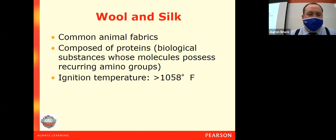These substances have an ignition temperature of 1058 Fahrenheit. So, one of the things that they were talking about in the video was what happens when we get to 1150 degrees Fahrenheit, how the room just kind of all goes up. Well, this is part of that. Now, other kinds of synthetic materials will go up at different temperatures, but that 1150 degree Fahrenheit temperature is kind of the mark that we look for in terms of hitting the auto ignition point for a number of different materials.